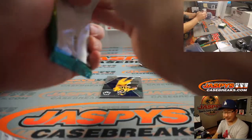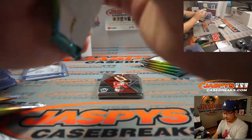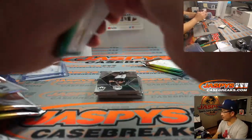All right, last box, the blaster version of Mosaic right here, and then we'll give away a little bit of money to the gang. If you bought at least 2 teams, you'll have a shot at the break credit. Let's see who followed the instructions.